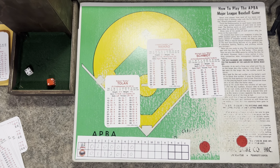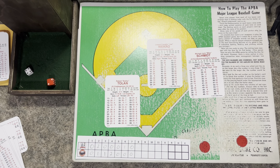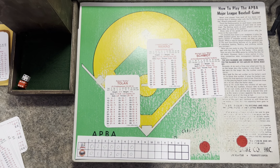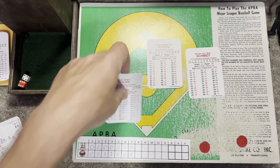So Bob Tolan is going to pinch hit for Hebner here in the 8th inning. Tolan has appeared in 12 games. He's 2 for 11, has a run scored. And the pitch. 64 is a 13. He will go down swinging. Another strikeout, first strikeout there for Necro.